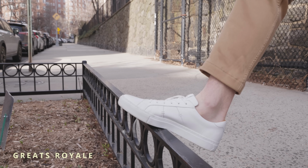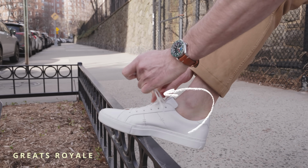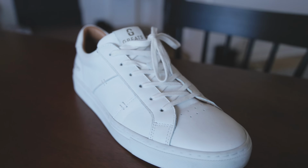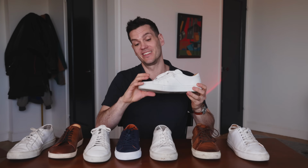Now, they aren't quite as minimalist as other picks on this list. They've got 3 panels of leather on the side, and these 2 seams break it up. There are also ventilation holes here, which add some detail. Some people want it totally featureless. And I don't really think the holes make it breathe that much better, especially because it's already leather lined.